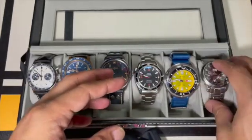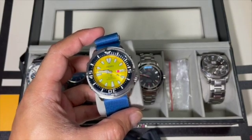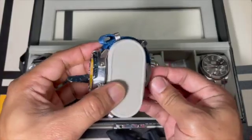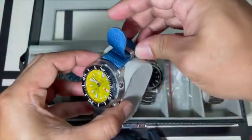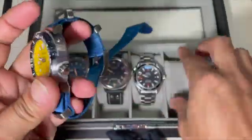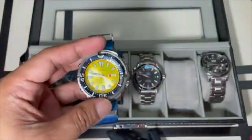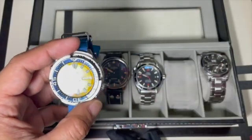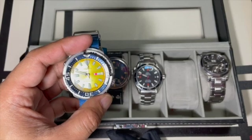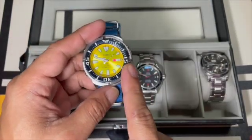Okay, so the next one is this. This is the Seiko Prospex yellow butterfly fish baby tuna. So this watch is a limited edition. Basically, the strap is not the original one. I just replaced it. Actually, the strap is a blue rubber and got one extra white color. So I just like the NATO strap to pair with the watch. Brand new, this watch is $800, yes, Singapore dollars. But this watch is a limited edition. I also have a watch review, but also in Tagalog.